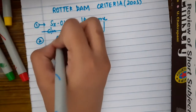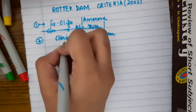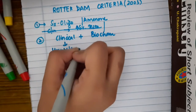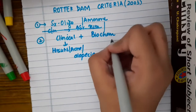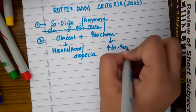Second symptom is clinical plus biochemical symptom. Okay, in clinical symptom, the patient will have hirsutism or acne or alopecia. Whereas in biochemical symptom, we have increased serum testosterone.